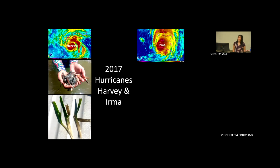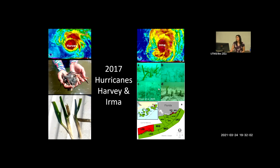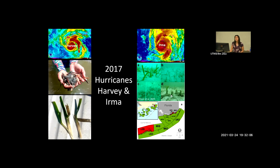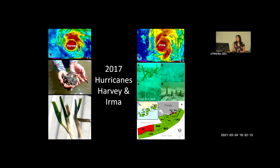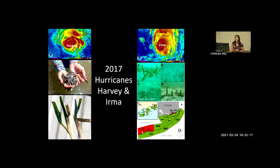And then Irma hit Florida, and Wilson et al. also found some similar findings where seagrasses, the turtle grass, maybe there was erosion, there was burial, and that most of this physical action happened in the Lower Keys area.